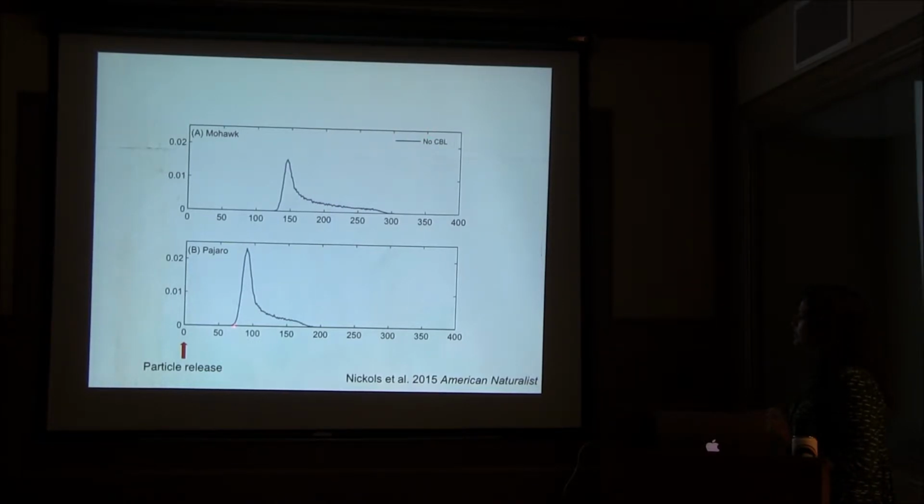And the reason you see this big peak right away is because most larvae have a stage where they are pre-competent. They're not competent to settle, so they're obligated to be in the water column. And so once that pre-competency window ends and they're able to settle, you can often see a big settlement peak in the model. So that's one aspect of what's happening there.